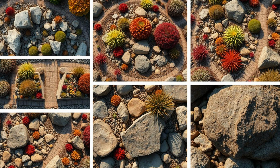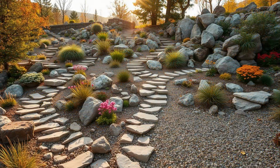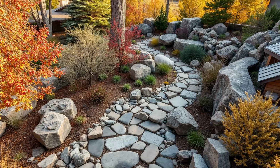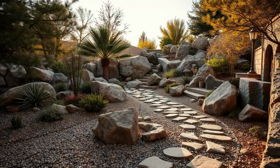All right, now it's time for the really fun part, putting all these rocks to work in your garden. You've seen the types, you know the benefits, but how do you actually use them to create something beautiful and functional? Don't worry, I've got you covered with a bunch of creative ideas that you can use no matter the size of your space or your experience level. Let's kick things off with one of the most classic options, the rock garden.